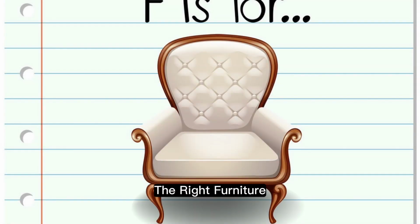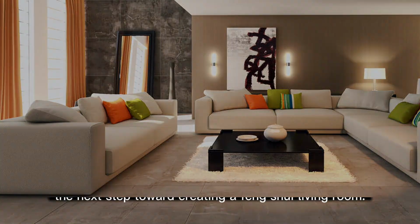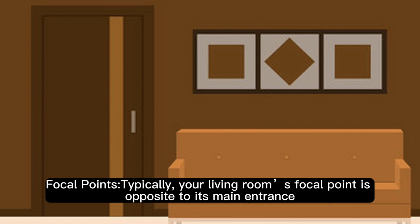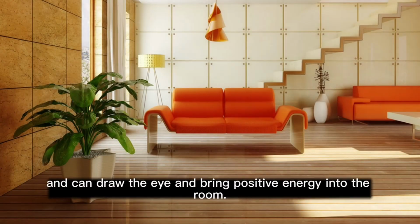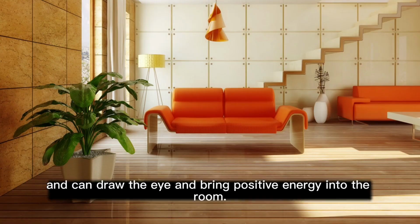The right furniture. Selecting furniture that's both functional and stylish is the next step toward creating a Feng Shui living room. Color scheme. According to the Feng Shui principles, certain colors can evoke specific emotions and energies. Focal points. Typically, your living room's focal point is opposite to its main entrance and can draw the eye and bring positive energy into the room.